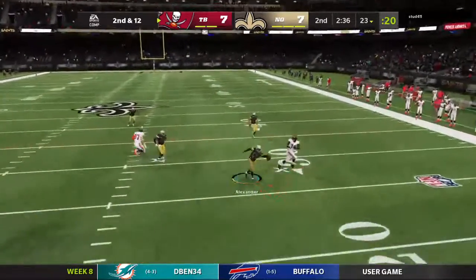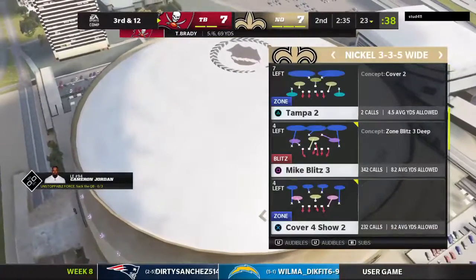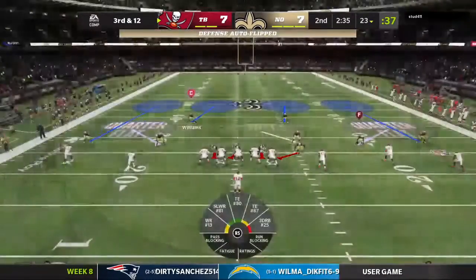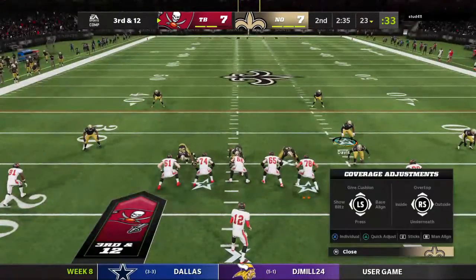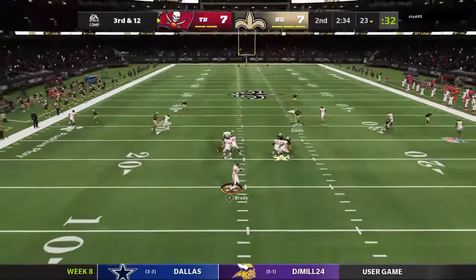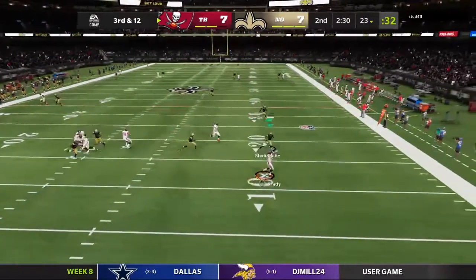On second and 12, Brady, and this will be incomplete. Receiver coaches preach to their guys all the time. Separation, that's what's going to make the play successful. That time there was very little, and I think they were actually fortunate that it was only knocked away and not intercepted. Escaping the pressure right.